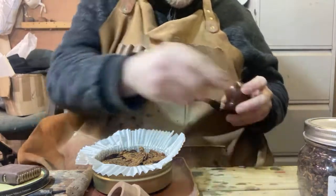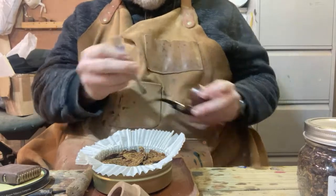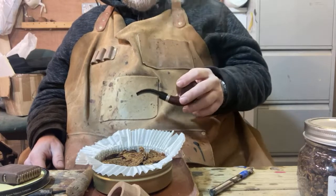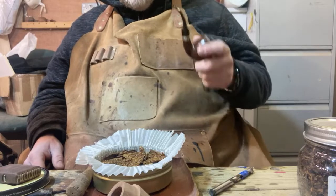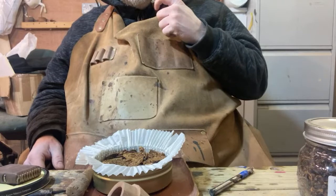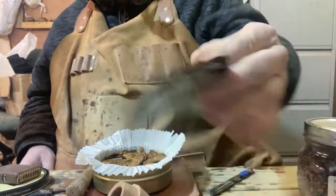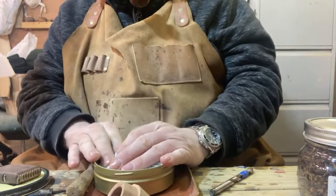That's actually smoked quite quickly. I'm way past the halfway mark already. I could quite easily say there's a drop of Latakia in there. But there isn't. But it's that kind of... it's got that bit of savoury spiciness to it.